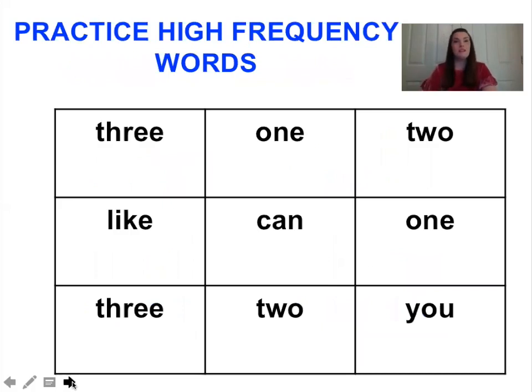Now that we have decoded words that will be in our reader, we will practice high-frequency words that you will also see while reading today. Let's read these words together. These are words you have already learned during our care time in the classroom. I'm going to start with the word three at the top of the chart here.